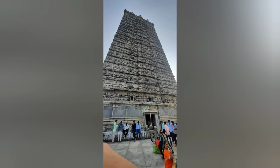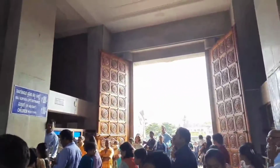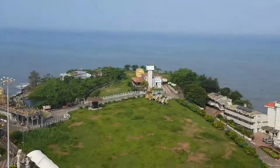A huge gopuram in the premises. The importance of the gopuram is that it houses two elevators which take the visitors till 18th floor, from where we get an aerial view of the Lord Shiva, which is breathtaking.